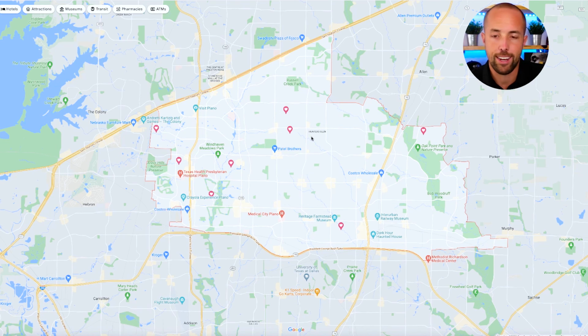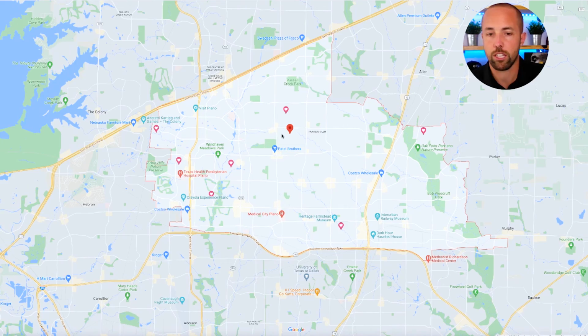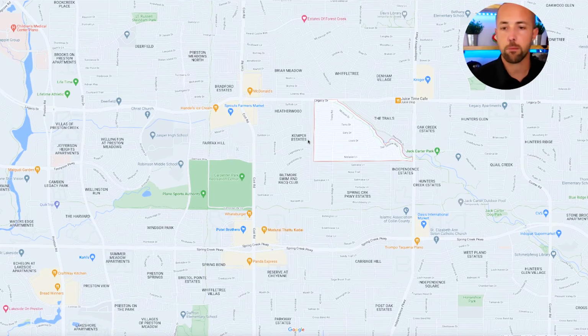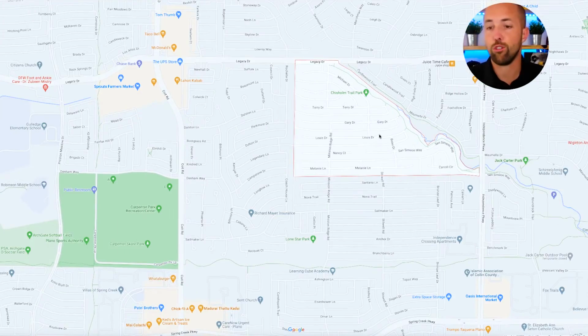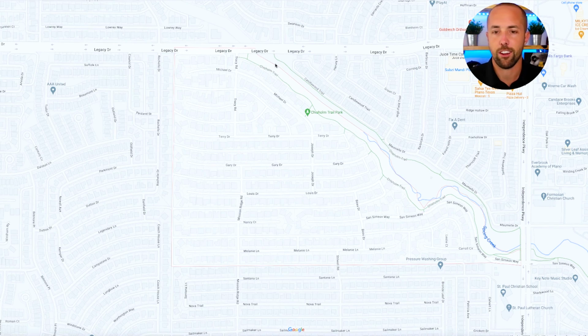All right, so next up, let's talk about Forest Creek Estates right here. Let's zoom in and talk about it. So this one's actually pretty cool. You've got a nice little creek on the back side right here. I saw it when I came in off of Legacy right here. I saw a number of people running. They had their dogs, the Chisholm Trail right here.